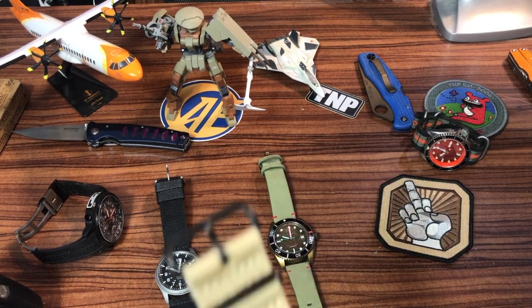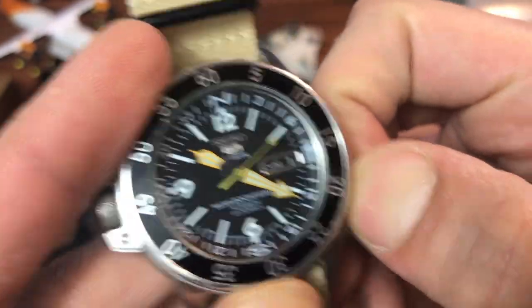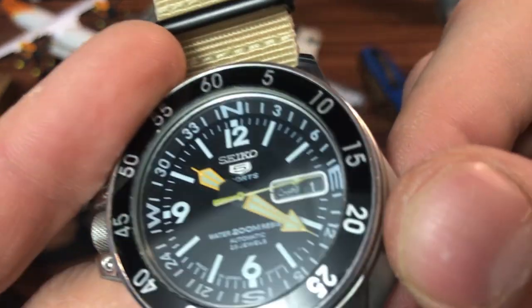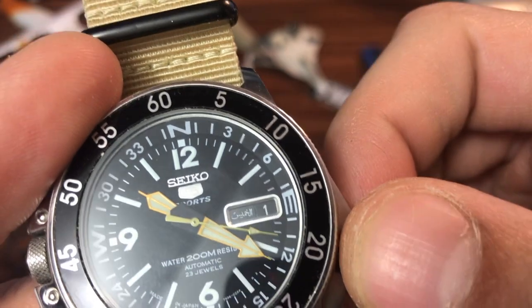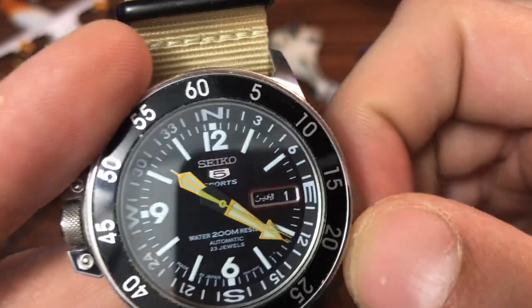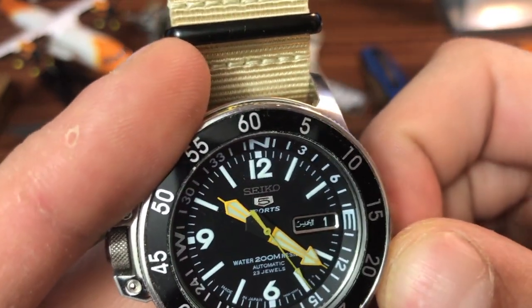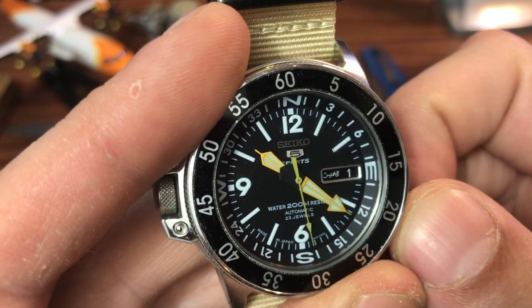So aside from that, your date window. This one is, oh yeah, I flipped it when I was filming this earlier. The window's bounded by that little silvery thing. I wish that was matte like the rest of the body, but whatever. I like that it's a black dial. Those always look a lot better, although the white, you can argue, is easier to read. It's a little more legible when you have that.